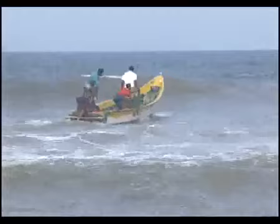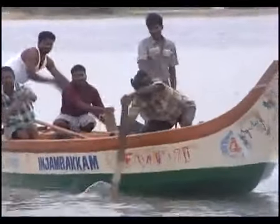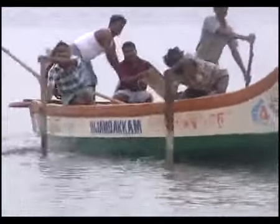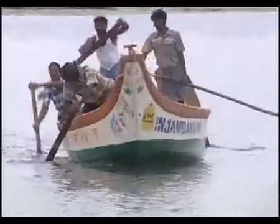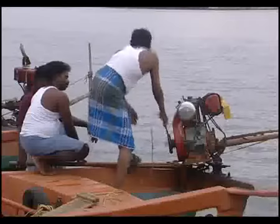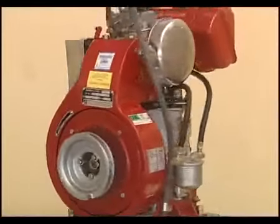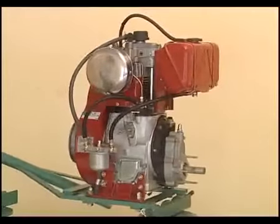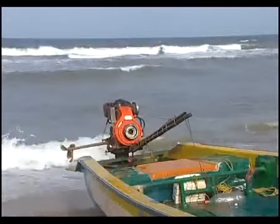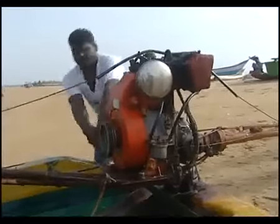Crossing the surf is a hazardous exercise, and the engines are exposed to breaking waves. Engine failures are common due to poor maintenance and care and inadequate knowledge on troubleshooting. And this is a major cause of concern for safety of small-scale fishers at sea. This film takes you through a step-by-step procedure of understanding the basic features of the diesel engine, the daily checklist, troubleshooting, and the do's and don'ts for ensuring a trouble-free engine.